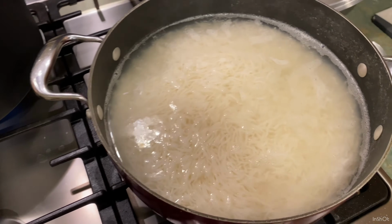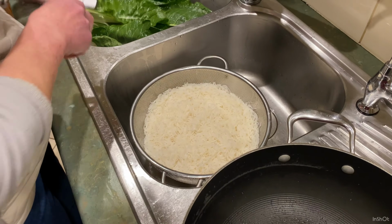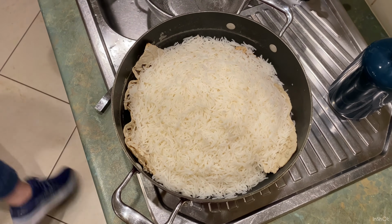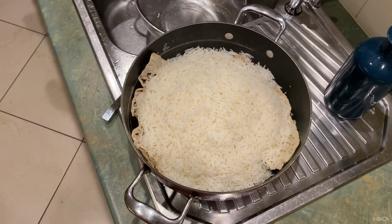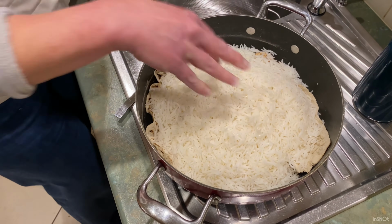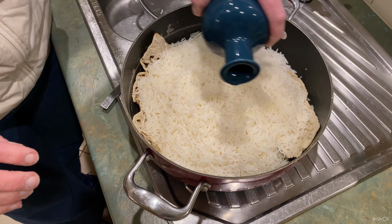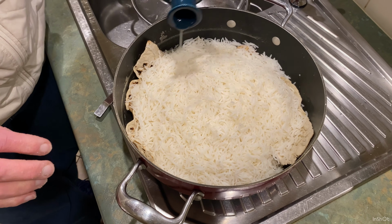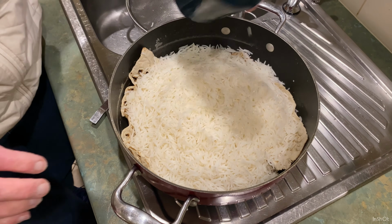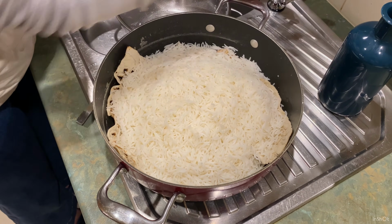At that point in Iran, we drain the rice, and when the rice is basically drained, we wash it with cold water and then add it back to the pot. Sometimes, as you can see in this picture or in this video, we add flatbread under the rice, which makes a kind of crispy bottom which they call tadig.